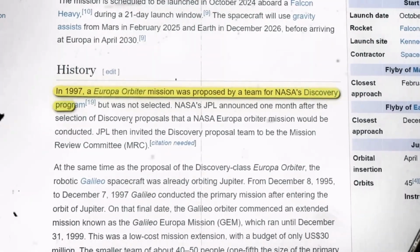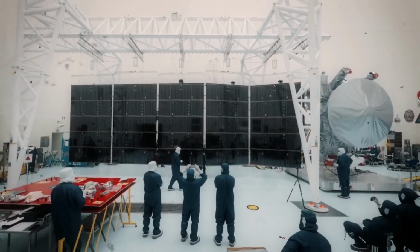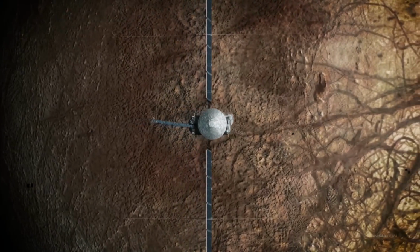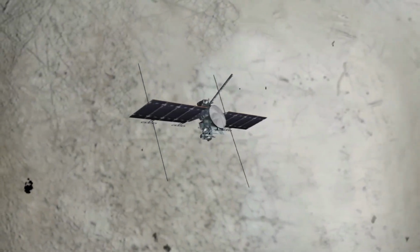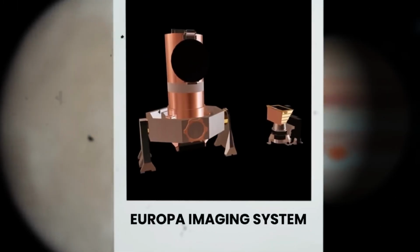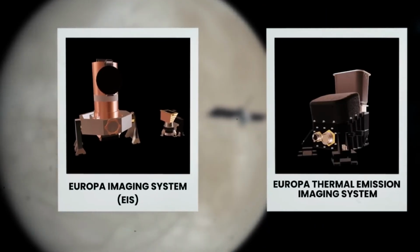Now, let's talk about the Clipper mission. NASA's Europa Clipper, scheduled to launch soon, is a $5 billion mission designed to study Europa's habitability and even look for alien signals. The spacecraft will make 49 flybys of Europa, orbiting Jupiter in between to save fuel. Europa Clipper will be equipped with 9 advanced instruments, including high-resolution cameras and thermal imaging systems, to map and analyze Europa's surface and icy crust.